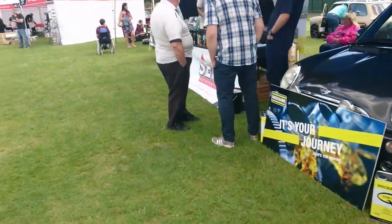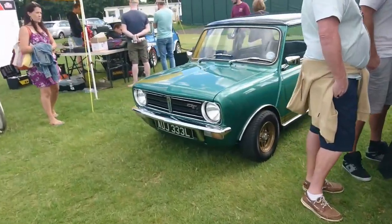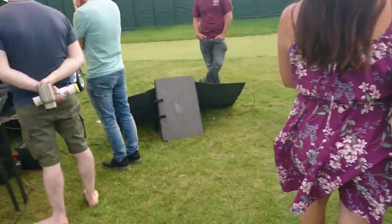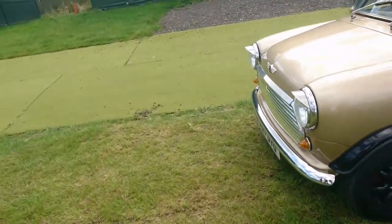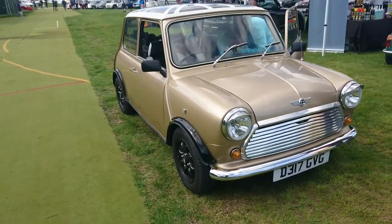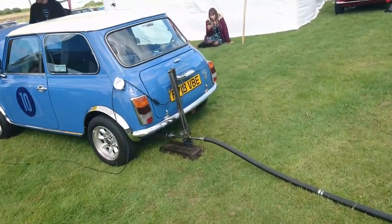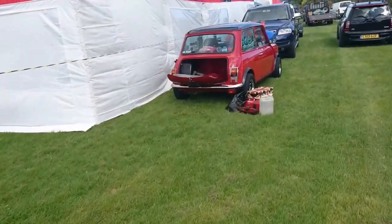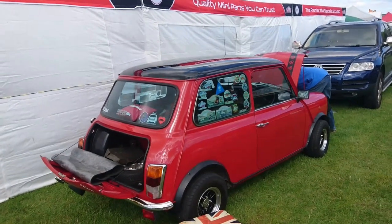Cabrio in there. Ooh, a very nice 1275 GT, 72-73 registration. Don't know what's going on in there. Ooh, 86-87. What's that one? It's having some kind of emissions work done on it. Right, don't step on the pipe. Mini Sport Limited has got this thing on the back. I'm not sure it's going with that.